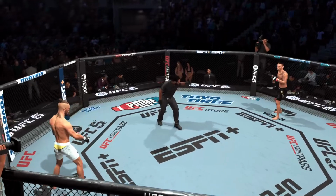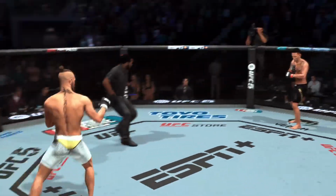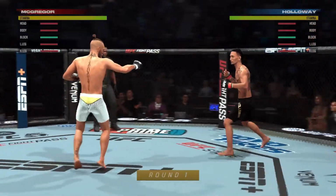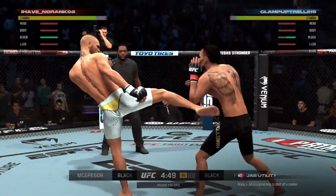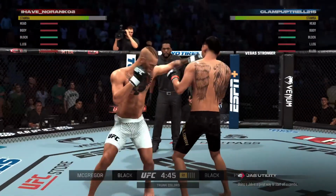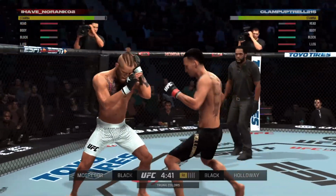You ready to fight? Ready. All right, so here we go with this stand-up only encounter. We'll see if these guys can play by the rules. Not many rules, but you can't grapple at all. No wrestling of any kind. You also are not permitted to do follow-up strikes on the floor.